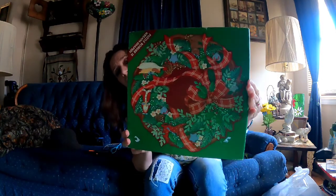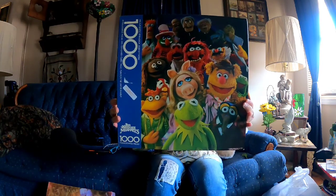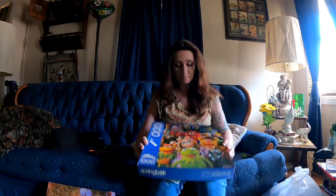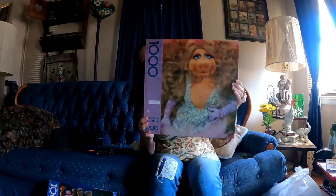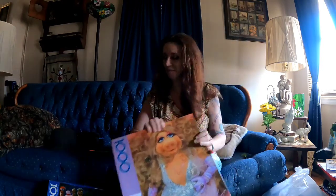This Springbok puzzle. This is a very good brand to pick up. This one I picked up because it's in the shape of a wreath, and I did sell one that was in the shape of a Christmas ornament. Now, I do not usually buy puzzles over $1. Maybe I'll go to $2 sometimes, but I usually don't spend more than $1 for puzzles. However, I had sold a Muppets puzzle before, so same brand I sold. This is a Springbok. This one I paid $1.99 for, and that's the reason I picked up this puzzle. This Miss Piggy puzzle, America's Heartthrob, 1,000 pieces. Paid $1.99.